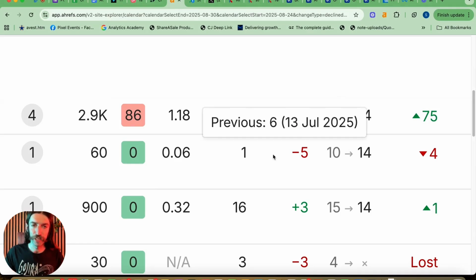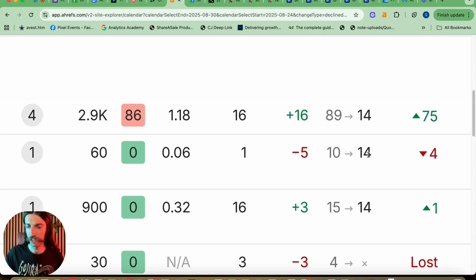So in what time frame has this site gone from position 10 to position 14? It could be really quite a long time. Sometimes you see sites that have been completely tanked 6 months ago, and yet supposedly they're still ranking for some keywords. And then you check and that keyword hasn't actually been crawled in 8 months.